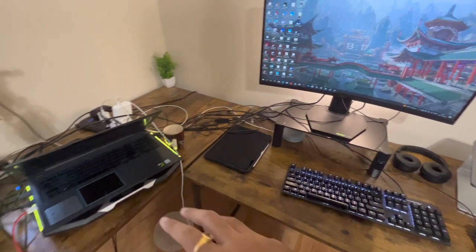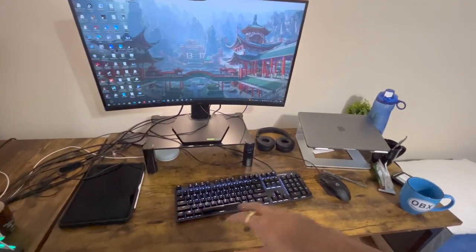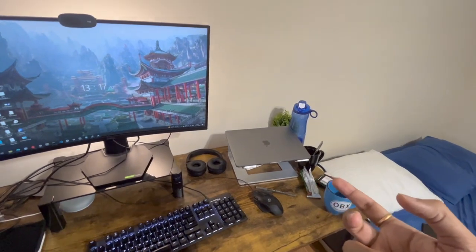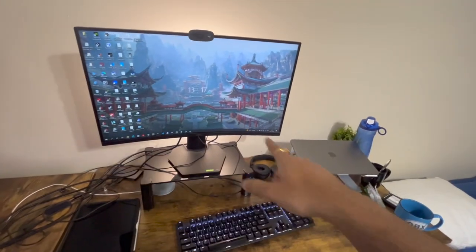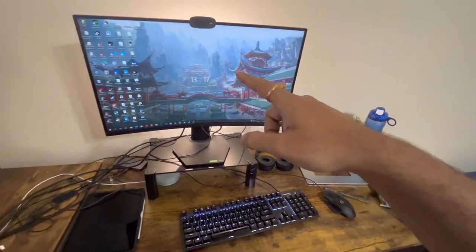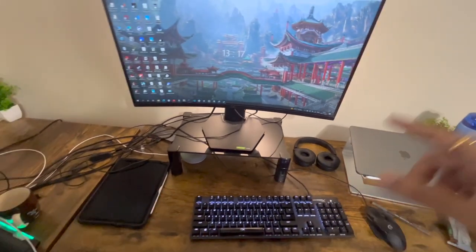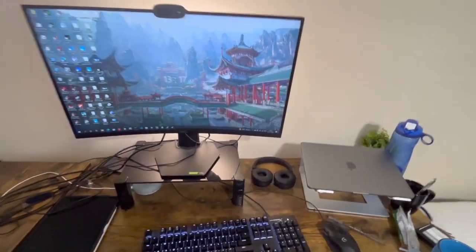So right now, you can see that I have a Windows laptop connected to a keyboard and mouse and stuff like that, and it works great. But you're thinking, okay, what about your MacBook? If you have a monitor that's this cool, then why don't you connect your MacBook to your monitor, right? And here's the thing, I do that. I'll just show you what the workflow is like in a second, and there's a particular reason why I want to show you that.